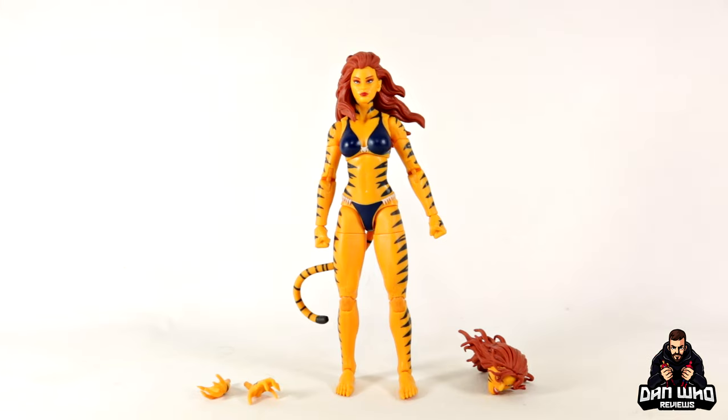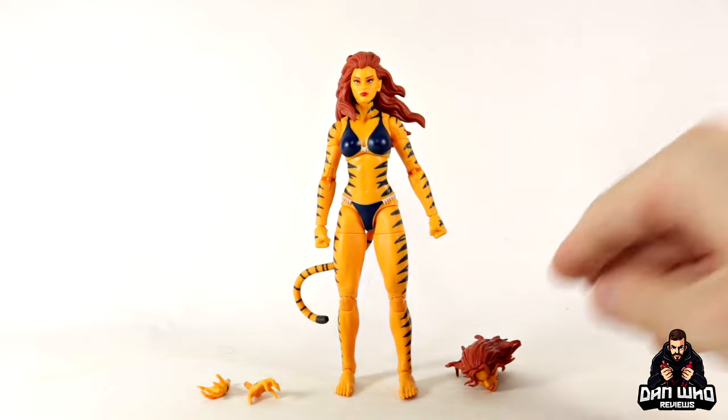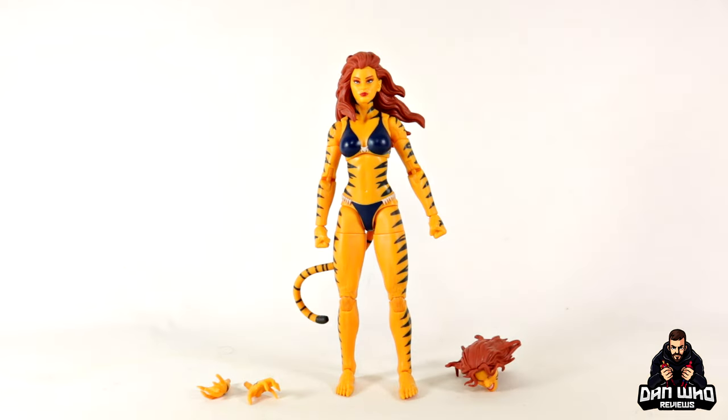Next up, we have my third most desired figure in this set, but if Rich M is listening, it was my first. She is no stranger to the channel. It is, of course, Tigra. And she actually comes with probably the most accessories if you include the interchangeable head, as no one else comes with another head. But the figure we have seen before, but is this an upgrade?